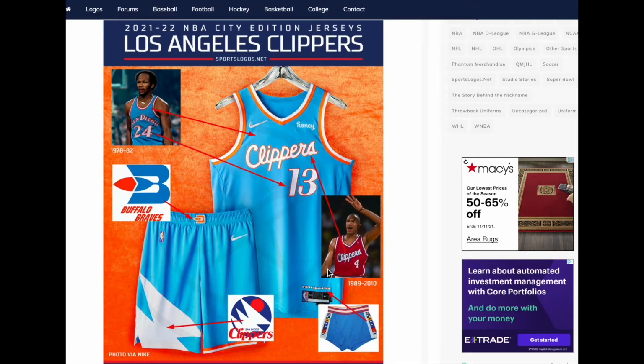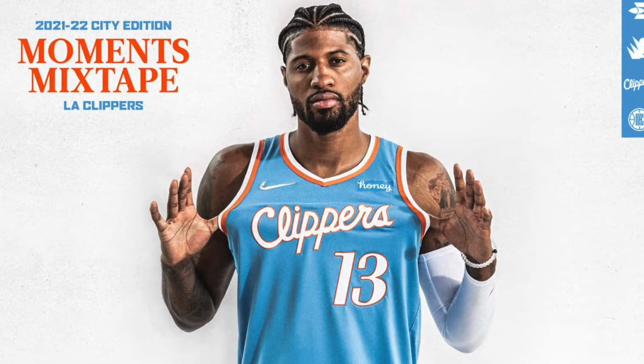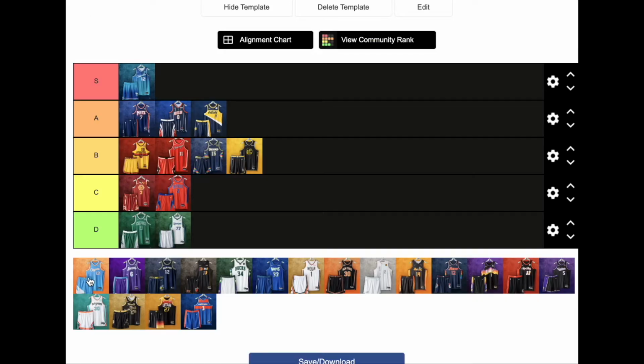Hey. Didn't they already do this as their city jersey? And people didn't really love that one. I do think this one is a bit better, but I'm still not really feeling it. Baby blue is nice, but they didn't really do anything else that you notice right away with this jersey. It is a very clean jersey, and I can definitely see why people like it, but I'm going to put it in C tier.